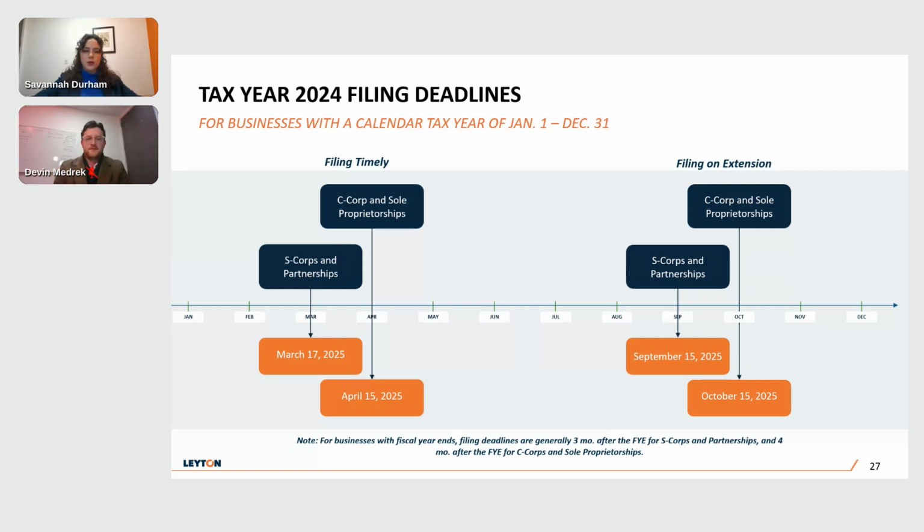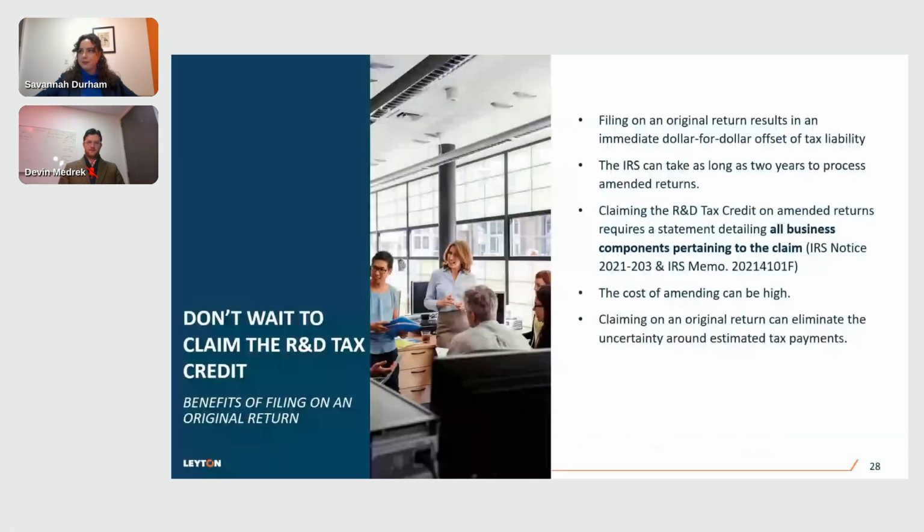So obviously, if you don't follow a calendar year, the standard is 3 months after for S Corps and partnerships, and then 4 months after for C Corps and sole proprietorships. So just keep these in mind as you're going through your year.